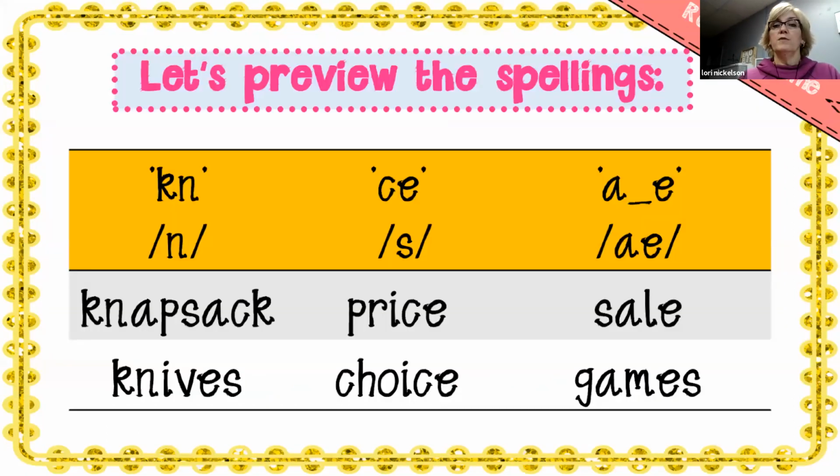So let's preview our spellings. We have N, spelled with K-N, like knapsack. We have S spelled with C-E, as in price and choice. And then we have A, as in sale and games.